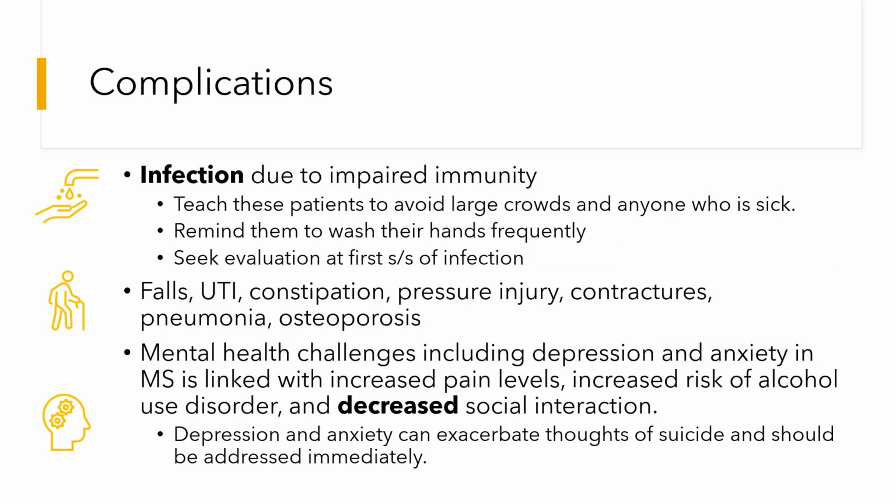Complications that can occur because of MS. Infection due to their impaired immunity. So we want to teach these patients to avoid large crowds and anyone who is sick. Remind them to wash their hands frequently and seek evaluation at the first signs and symptoms of infection. Falls, UTI, constipation, pressure injury, contractures, pneumonia, and osteoporosis are also complications that can occur.